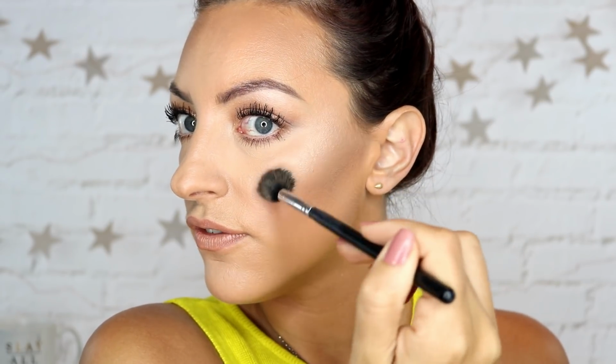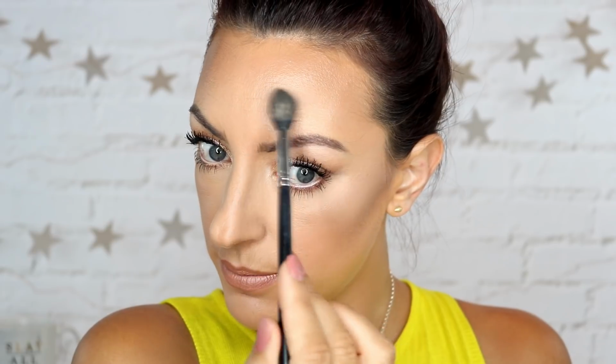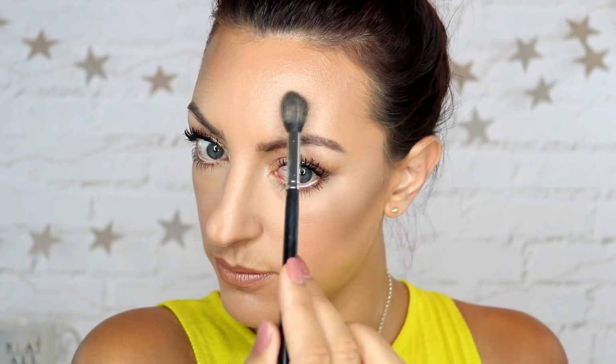There's no sort of stripe of highlight. It doesn't sit on top of my skin as far as the shade. It's literally like the underlying shade of the product is the same as my skin. This brush is shedding, so don't mind that. So I'm now going to put this above the arch of my brow.